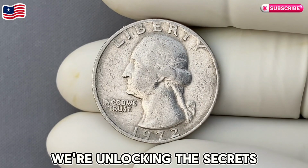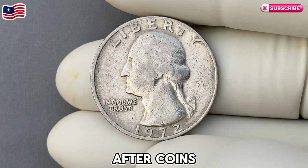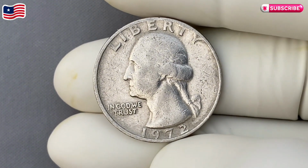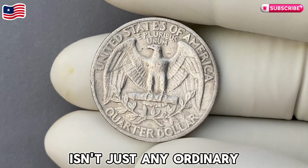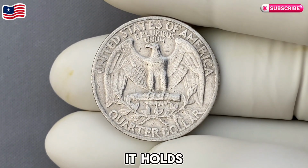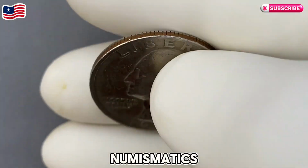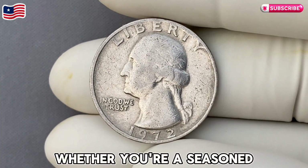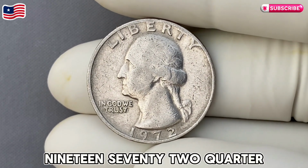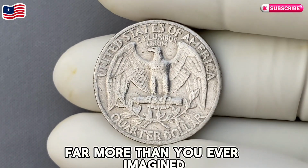Top 2, we're unlocking the secrets behind one of the most intriguing and highly sought after coins in American history, the United States quarter from 1972. This coin isn't just any ordinary quarter that you toss into a jar or forget about in your pocket. It holds rare and fascinating minting features that make it a true gem in the world of numismatics. Whether you're a seasoned collector or just getting started, this deep dive will show you why the 1972 quarter is in such high demand and how it could be worth far more than you ever imagined.